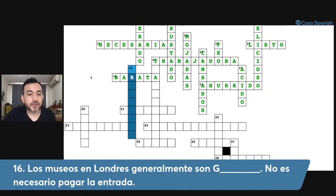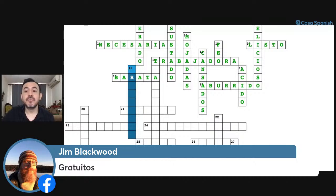Let's do number 16. It's 16 down, kind of a long word. Let's see what we have. Los museos en Londres generalmente son, no es necesario pagar la entrada. Now, we all know gratis, which is free. We're looking for that word, but in another way. In Spanish, we have two adjectives for free. We have gratis, which is the most common one. And then we have, yes, Jim, that is correct, gratuitos. So that is the word we're looking for. Another way to say free, gratis, is gratuitos.